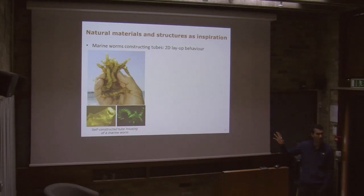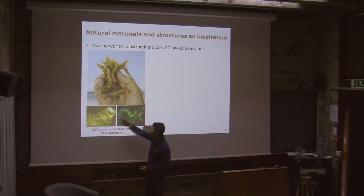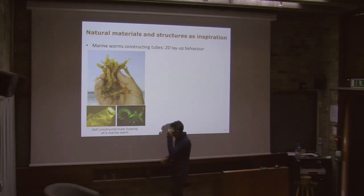So bamboo is a plant-based material based on sugars, mainly cellulosic fibers. I also worked on marine worms and how they make these beautiful structures, these tubes. And they are tube-dwelling marine worms. They are Chaetopterans, marine worms because of their many hairs. And they are also bioluminescent.